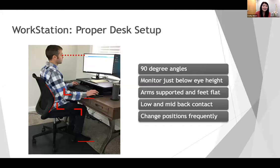So just to highlight some points of your home office setup, you want to go with the rule of 90 degree angles. If you look, his elbows are at about 90 degrees, his hips are at a 90 degree angle, his knees are at a 90 degree angle. What that does is it allows his feet to rest on the floor. It allows his pelvis to support his spine in a neutral position above his body. Okay, so we want neutral 90 degree angles.